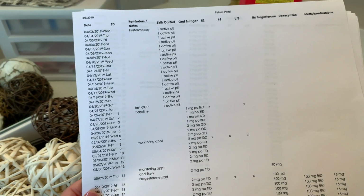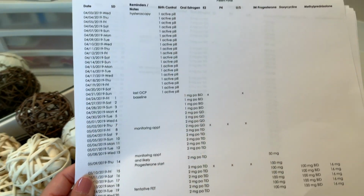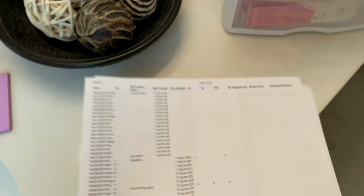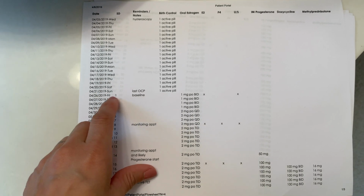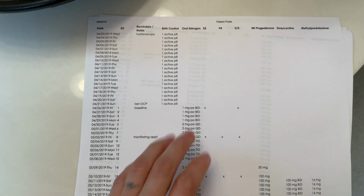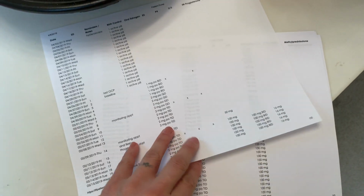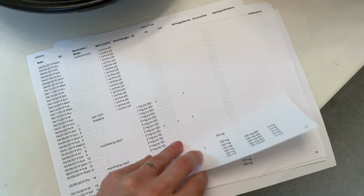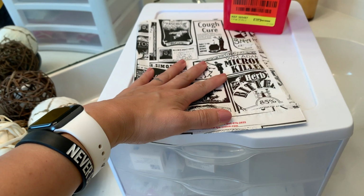All right, let's start with our calendar. They gave me this for my egg retrieval calendar, and it goes into detail and talks about what to take on each day. I am still on my birth control pill, but I will be ending it this Sunday, so I'm super excited about that. If you are going through this or about to go through this, you will get this extensive calendar as well with directions. So it's awesome. These are just directions that they gave me.